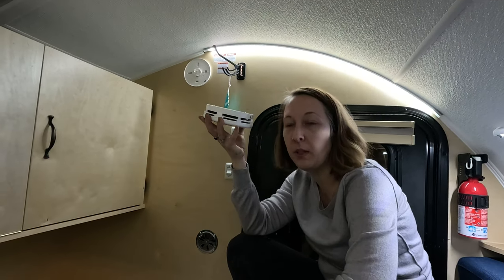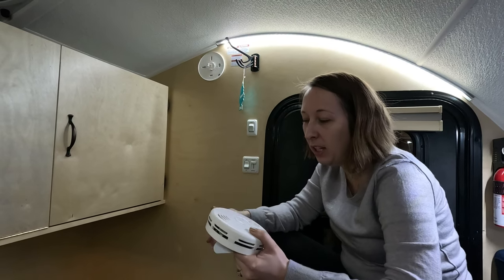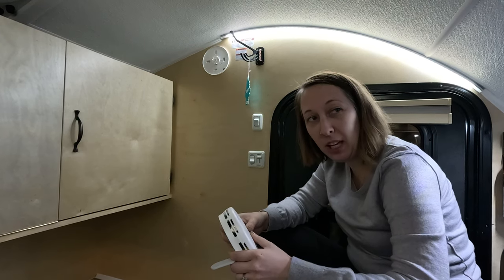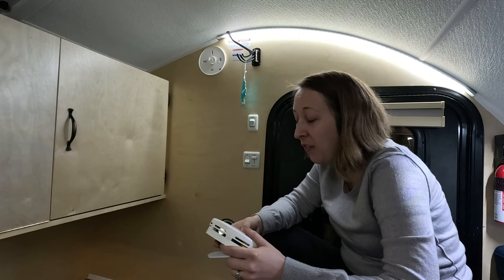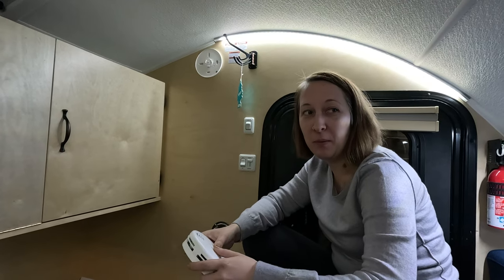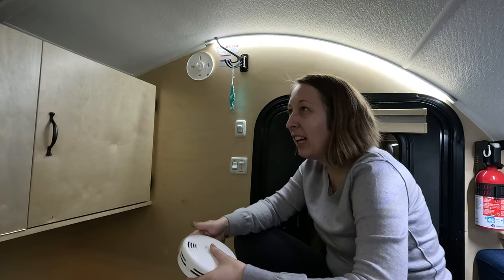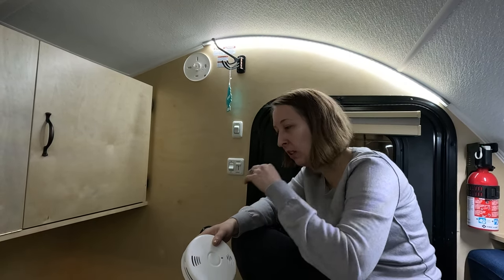Lithium battery built into it. Yeah. So it's good for 10 years, and then you just completely replace the thing. It'll scream at you in French and English. Yeah. It's very loud. Very loud. Oh, it's got a voice thing? Or just an alarm? It's an alarm. Okay, that's fine. With a voice. Yeah, with a voice. So if there's smoke, it'll go off. If there's CO2, it'll go off.